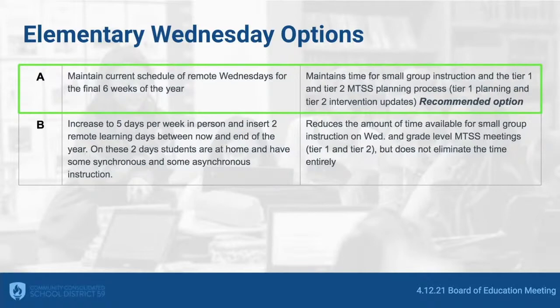and that would be to go to 5 days per week in person, but identify 2 dates. Probably those would be Wednesdays, just for ease for parents, where it would be a remote learning day. So students would learn at home those 2 days that we choose. They might have a live session with their teacher at the start of the day, and then maybe some small groups, and then the rest of the day would be asynchronous.